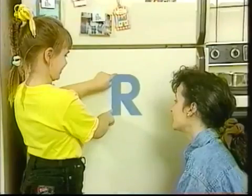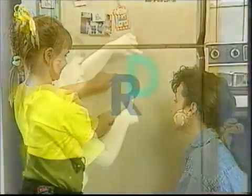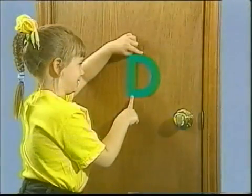Cutting letters out of old pieces of material and taping them on different things in the house is a game you can play to help reinforce the sounds of each letter. For example, place an R on your refrigerator, a D on the door, and an S on the stove.